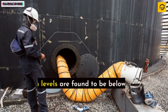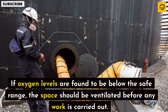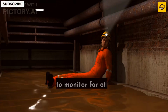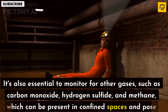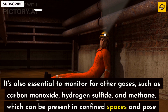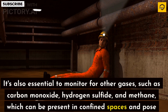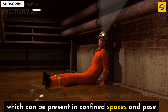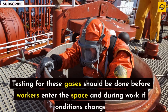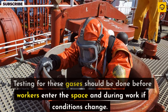If oxygen levels are found to be below the safe range, the space should be ventilated before any work is carried out. It's also essential to monitor for other gases, such as carbon monoxide, hydrogen sulfide, and methane, which can be present in confined spaces and pose additional risks to worker safety. Testing for these gases should be done before workers enter the space and during work if conditions change.